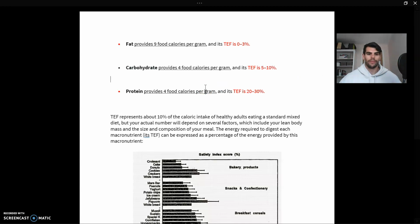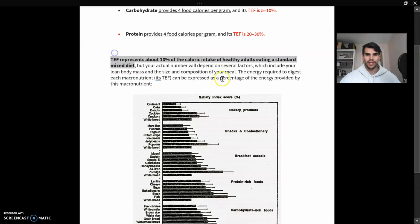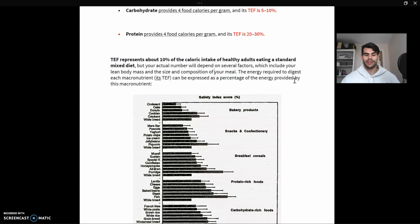All right, so thermic effect of food represents about 10% of your calorie intake in healthy adults eating a standard mixed diet. All right, so this is quite important because a standard mixed diet could be a whole bunch of stuff, right? Chances are most people don't actually eat that fairly balanced of a diet. They probably eat a lot of processed foods and things like that. They go out to McDonald's and Burger King and get all these different things that they probably know they shouldn't be eating all the time, a lot of fried foods, etc. But if you're making more of a conscious effort, then that might be slightly higher. It could be slightly lower depending on who you are, right?